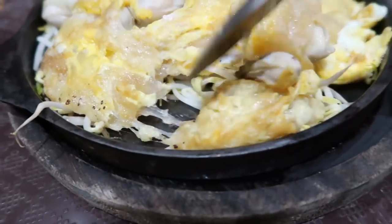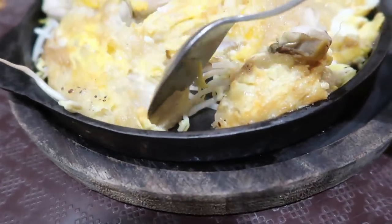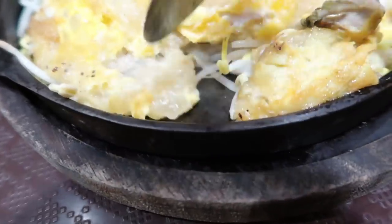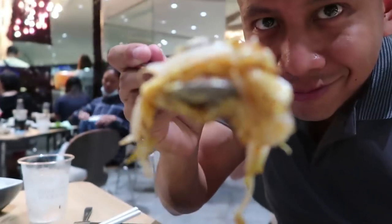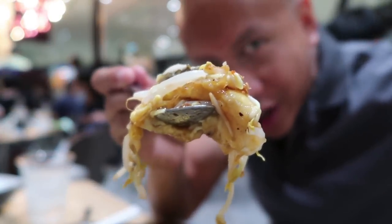It's still cooking. Oh. What's that gelatin stuff? There's like a gel. What is that? It still looks hot. Looks like I'm gonna burn my mouth. Let's just wait for a bit. The boy squad, I know you want it. I know you want it.